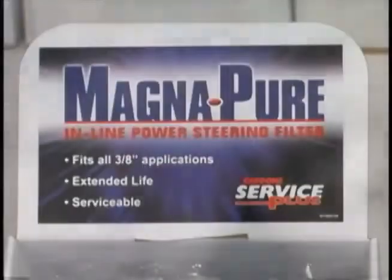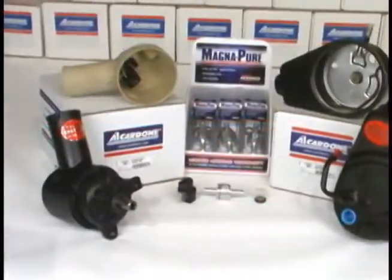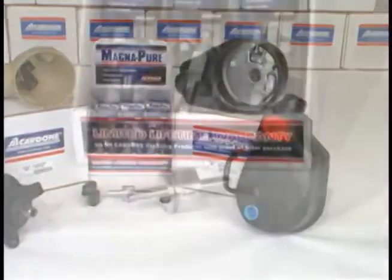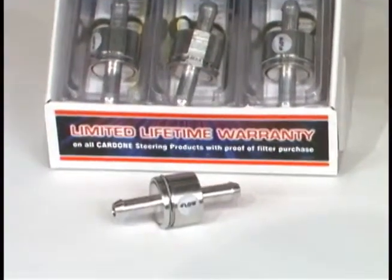The exclusive, easy-to-install Magnum Pure products provide affordable filtration that is proven to prevent comebacks caused by contamination. Therefore, every Cardone Magnum Pure product is backed by a limited lifetime warranty.